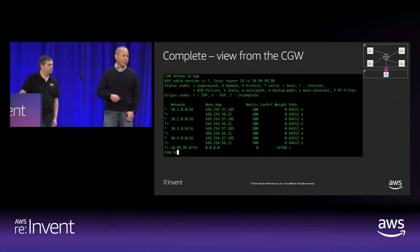From the on-premise side, from our customer gateway, how do we know we have connectivity? If we look at our BGP route table, what we see here is the CIDRs of all the attached VPCs available, and we see two paths, one for each of the two tunnels that were created automatically with our AWS VPN.